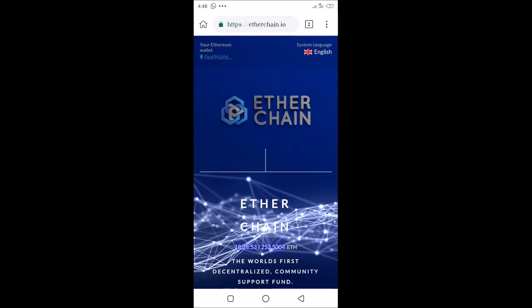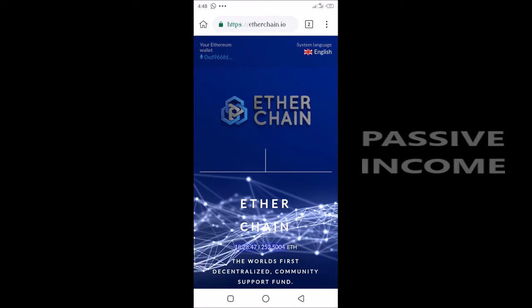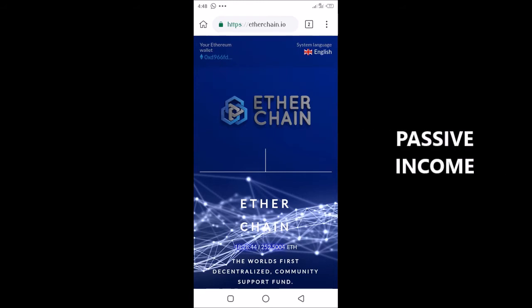Now let's look at the ways you can earn on the EtherChain smart contract. The first way is the passive income. This is when you earn Ethereum without referring anyone. So whatever you invest pays out 1% daily until 310% is achieved. Remember, you don't need to refer anyone in this earning method. Please take note that the time taken to pay out 310%, which is 310 days in the passive income method, can be shortened if you refer other people to the system.